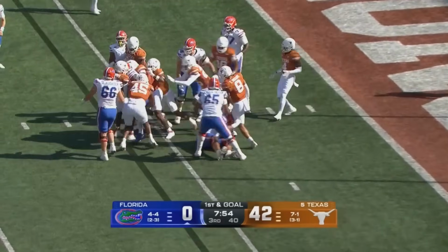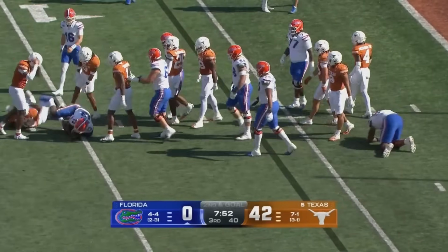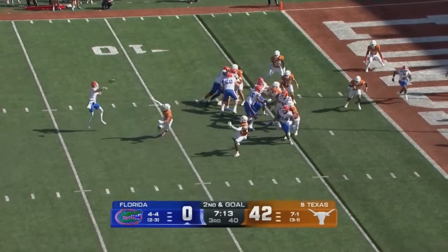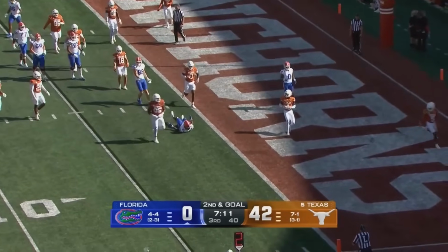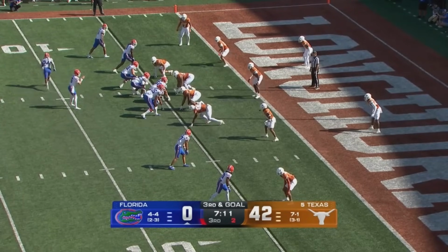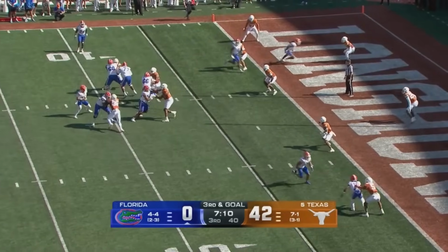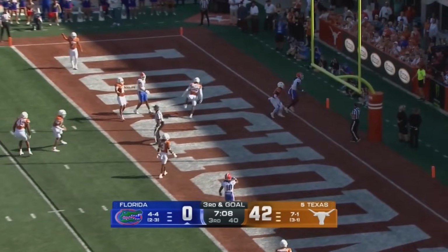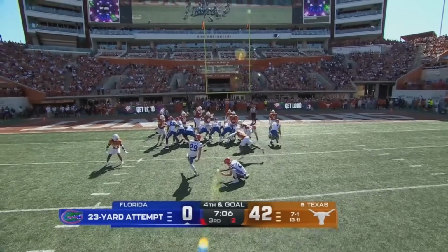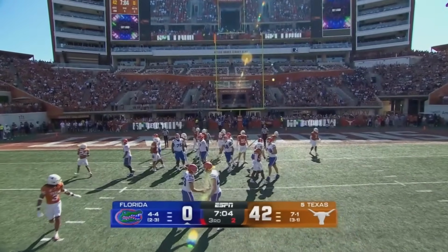Ball can't find much. Just 2 yards there. Anthony Hill with 2nd and goal. Warner, and the receiver, Jackson. Warner on 3rd and goal. That's out of the back of the end zone. 23-yard field goal does just that.